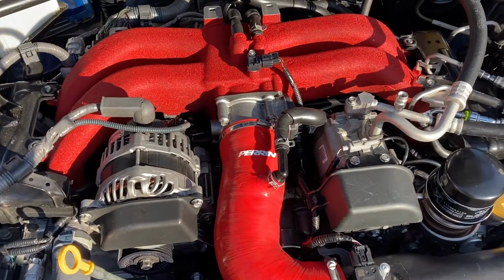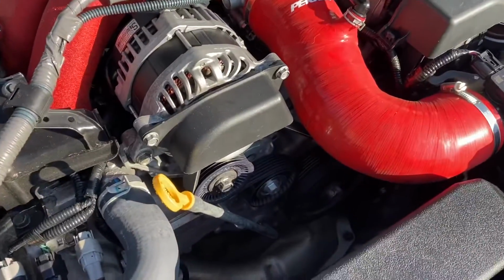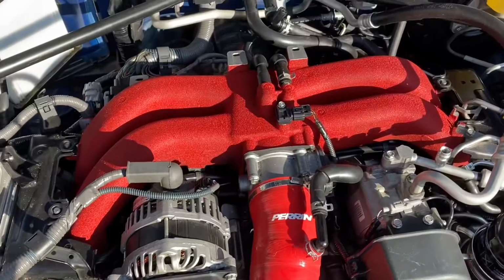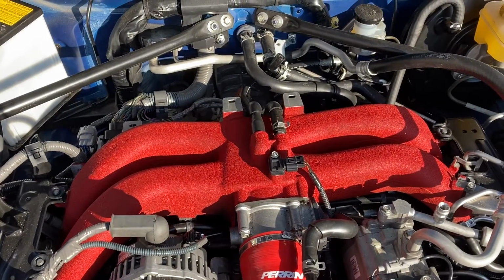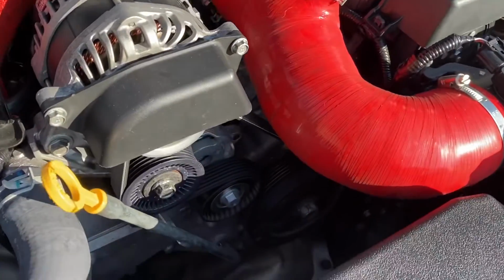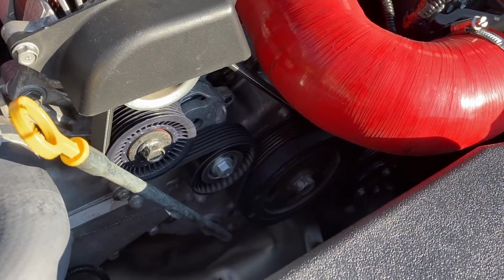That sound you just heard was 3 of my pulley bearings that have failed. So I'm going to do my best to explain exactly what we're looking at here. With a rear-wheel drive car, the engine's laid out in a longitudinal fashion, which means that all of the pulleys are located up front and easy to access.